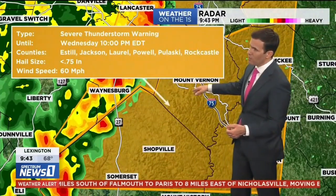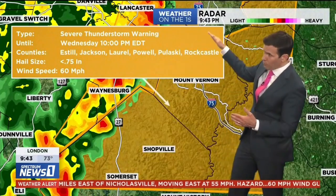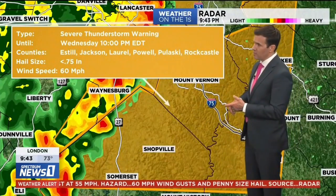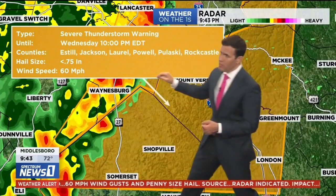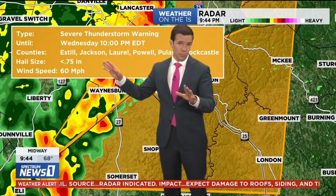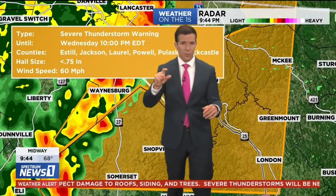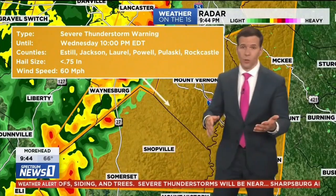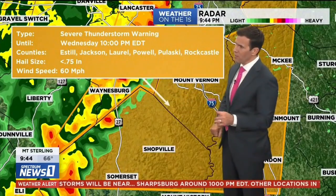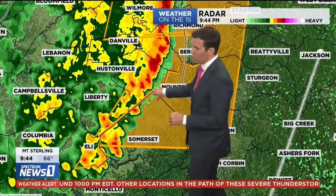So again, Mount Vernon, part of this is in front of this line, a couple more counties for you within this particular line of warnings. Estill, Jackson, we're talking Laurel, Powell, Pulaski, Rockcastle counties, all within this. Wind speeds estimated around 60 miles per hour. Lower end, maybe 50. That would be subsevere, but there will be some severe gusts within it. The hail is subsevere, which is typically around an inch, but it's a concern still. And there's still the potential that we see some rotation within some of these. Down the southern flank of this line probably doesn't look as impressive. I've noticed we've lost that tornado possible tag. That's good.